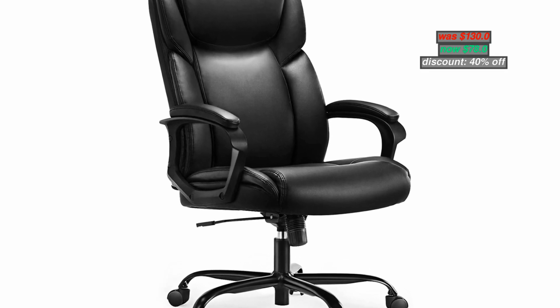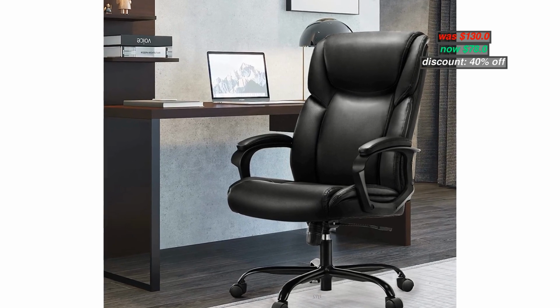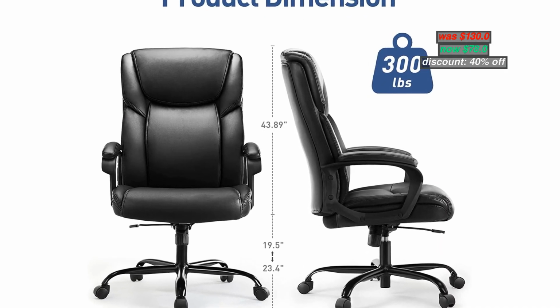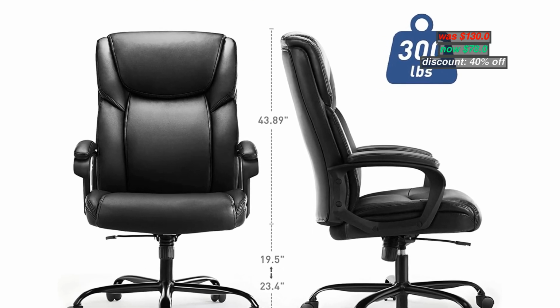Number 1. Executive Office Chair Ergonomic Big and Tall Home Computer Desk Chair with lumbar support, PU leather, high back, adjustable height swivel. Executive Office Chair is available in black or white.